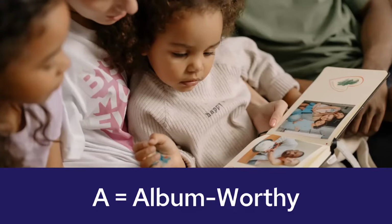So the first step is determining if your photos are an A album. I call that album worthy. Doesn't mean you're going to put them in albums, but it means you would be willing to see these in an album. These pictures are what we call the best of the best. They belong in an album. They're the memories you would really mourn if you lost them.